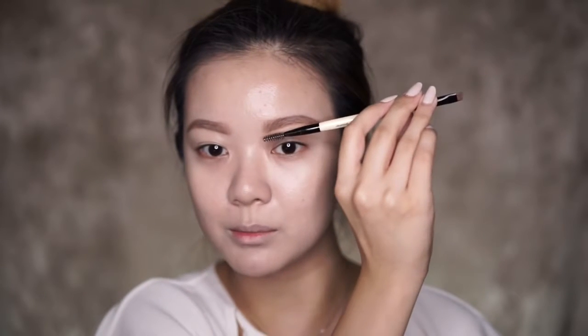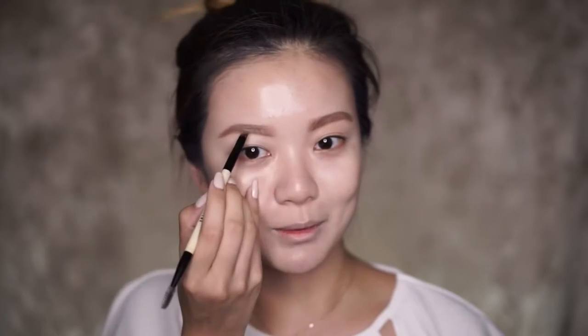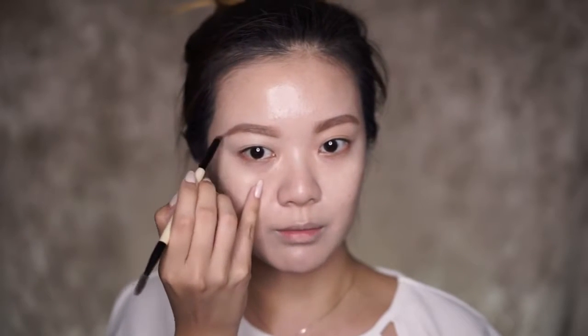Again, this product does blend in really easily and seamlessly with the skin. Every time you run a comb through it, it just becomes nice and more natural. It doesn't get rubbed off completely, which I really like. Well, obviously everybody will really like that about brow products. So yeah, very nice, but still pretty red.